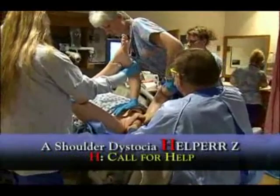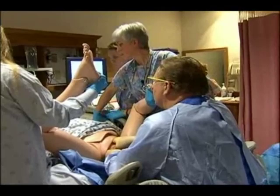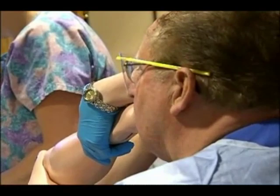Now, let's put the leg. The baby's shoulder is stuck. The baby's head is already out. Okay, the baby's shoulder is stuck. So we're going to go through some maneuvers to help unstick that shoulder, and we're going to tell you what they are. Okay. I'm checking right now. You don't need an episiotomy.